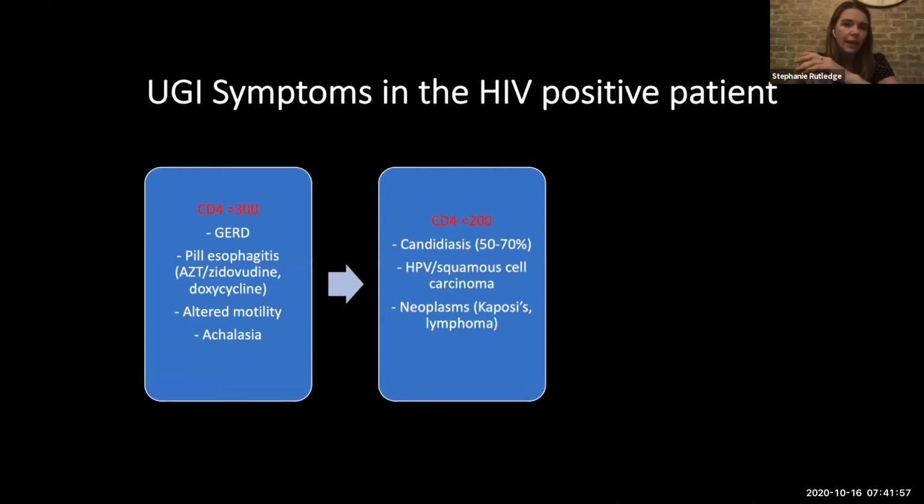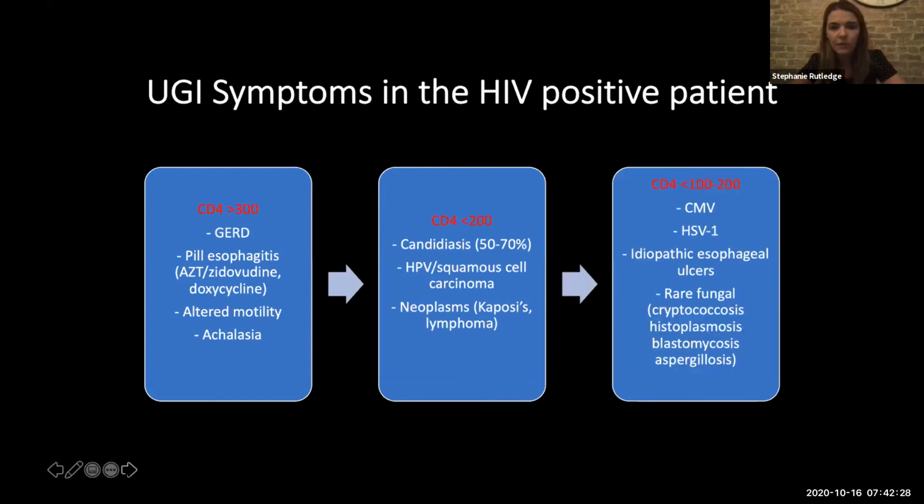Although unfortunately in some of sub-Saharan Africa, many of these pathologies are still happening due to lack of access to the antiretrovirals. But the other thing to think about is HPV or squamous cell carcinoma. That seems to be slightly increased in HIV positive patients and can be sexually transmitted. The other thing, which is rarer but can occur at pretty much any CD4 count in the 200, 300 and below range, would be Kaposi sarcoma, which rarely affects the esophagus, as well as lymphoma. They're pretty rare, but something to be on the lookout for.